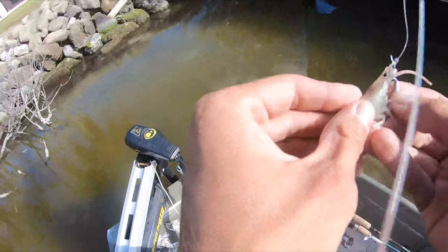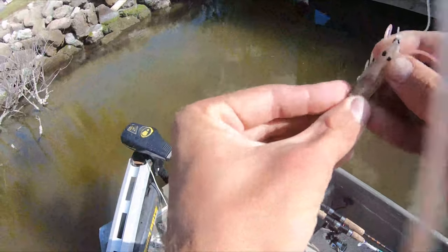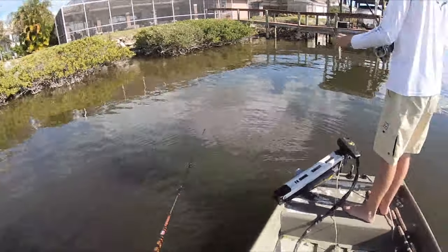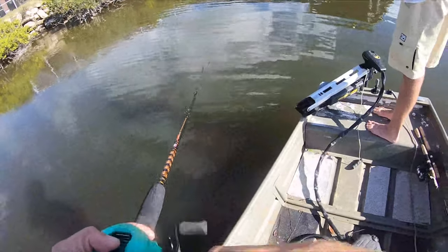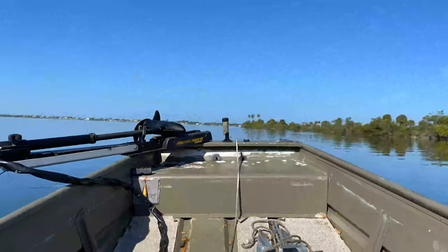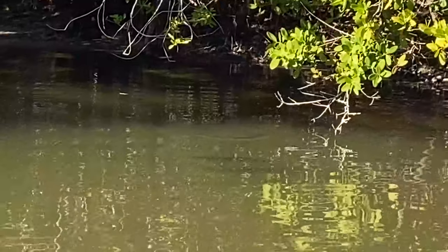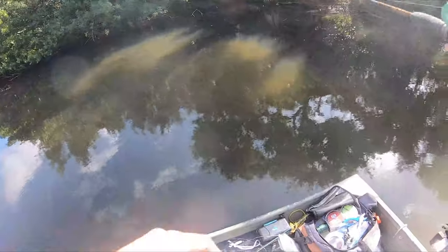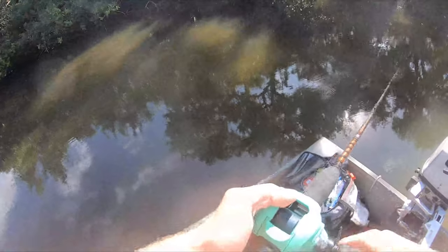I think you kind of spooked him on that hook set, because he definitely moved farther back there. Lost a monster in the mangroves. My line started going out, so I knew I had to go. There's like six fish. Now there's like six or seven of them.